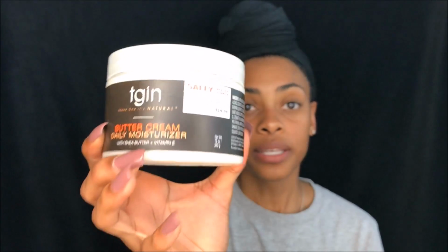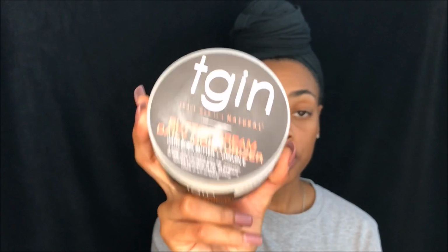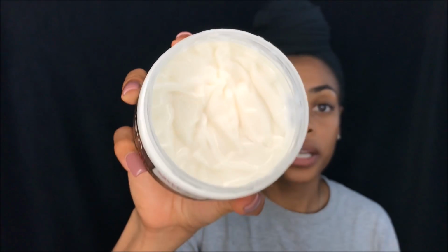This cream is the TGIN, Thank God It's Natural Buttercream Daily Moisturizer. This moisturizer is a bit thicker than the Aunt Jackie's Intensive Repair or Intensive Moisture Sealant. This one is a bit thicker than that. It ain't gonna spill out on me like that one did. It's actually more of a buttercream. It smells really, really good.